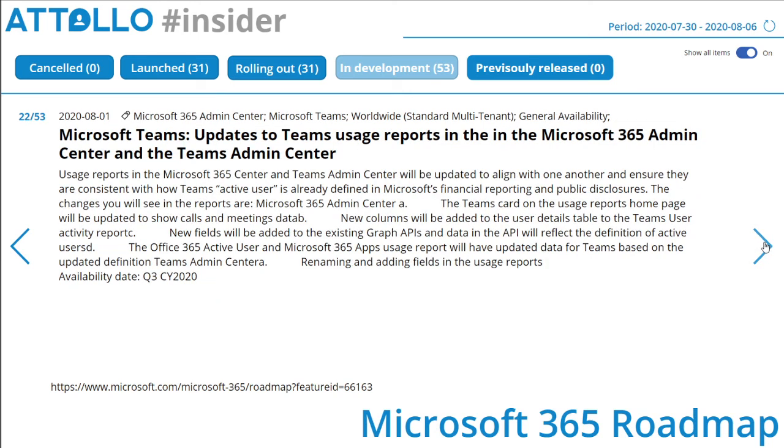Microsoft Teams, updates to Teams usage reports in the great English again, Microsoft. Please, Microsoft, when people are updating the roadmap, please check your grammar and your spelling. And people do read this. Well, I read this, no one else does. Microsoft Teams, updates to Teams usage reports in the Microsoft 365 Admin Center and the Teams Admin Center.